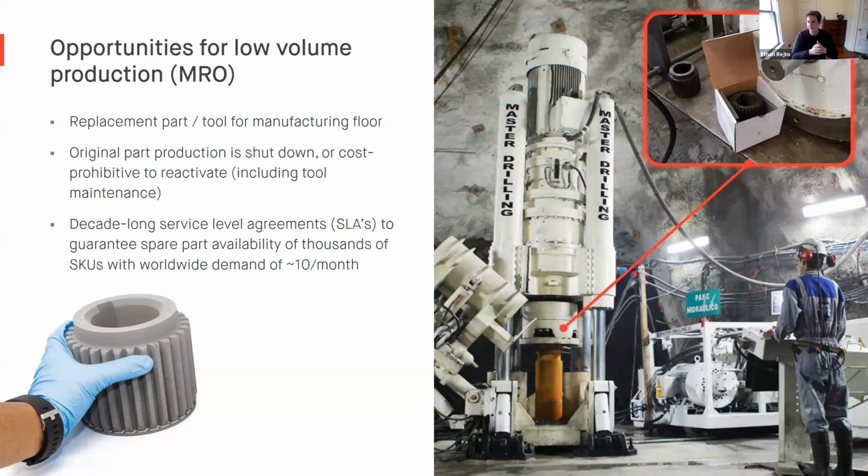They were getting that part from a foundry in China with about a 6-month lead time. Rather than having to wait that 6 months and have this drill be down, they're able to fire up a printer and print a part in just a few weeks. They actually did a little bit of post machining and some hardening operations as well. Put it into the drill, get it up and running in just a few weeks instead of the 6 months that it would have taken from the foundry.